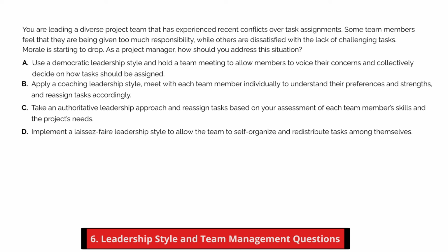A. Use a democratic leadership style and hold a team meeting to allow members to voice their concerns and collectively decide on how tasks should be assigned. B. Apply a coaching leadership style. Meet with each team member individually to understand their preferences and strengths and reassign tasks accordingly. C. Take an authoritative leadership approach and reassign tasks based on your assessment of each team member's skills and the project's needs. D. Implement a laissez-faire leadership style to allow the team to self-organize and redistribute tasks among themselves. You can pause the video here if you need more time.